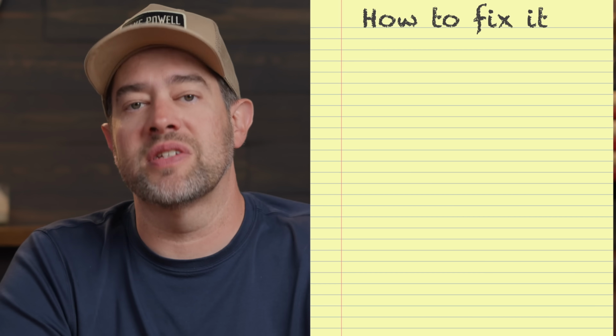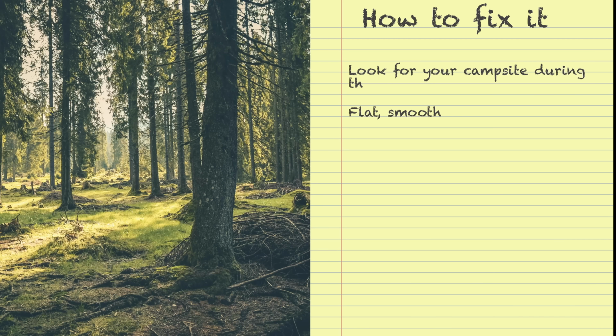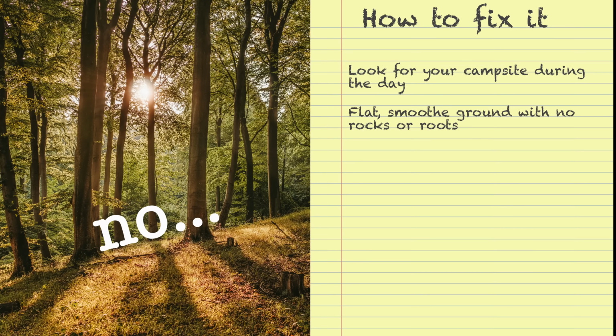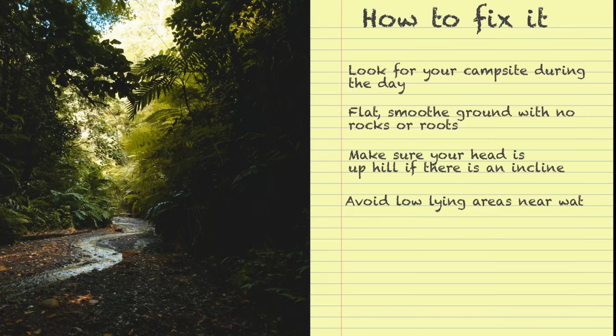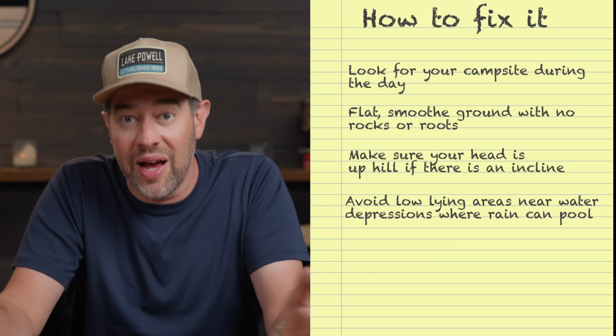Okay, so how do you fix this? First of all, look for your campsite during the day. Look for flat, smooth ground with no rocks or roots. A slight incline is probably okay, but make sure that your head is uphill. Avoid low-lying areas near water depressions where rain can pool, and check for signs of previous flooding, like debris lines.